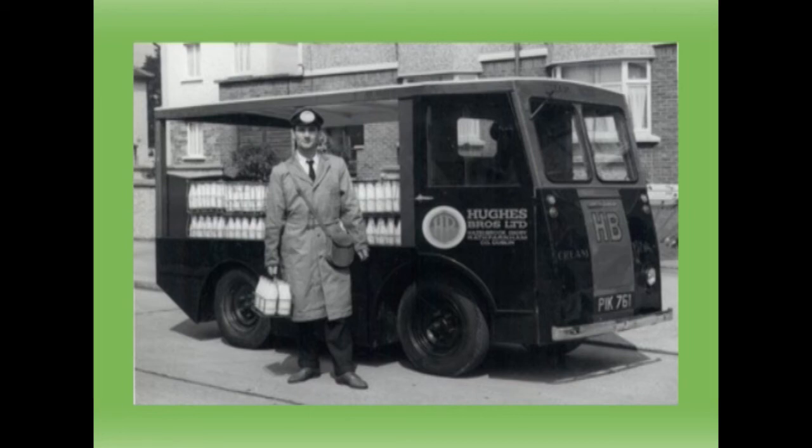Of course, from the milkman's point of view, he was able to do his deliveries in about half the time. So he gained and we gained, but the joy of driving the milk float was absolutely fantastic for an 8 or 9 year old child. I don't know what the police and that would think of that nowadays.